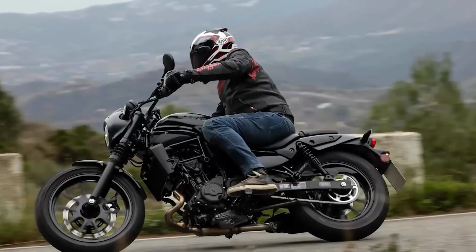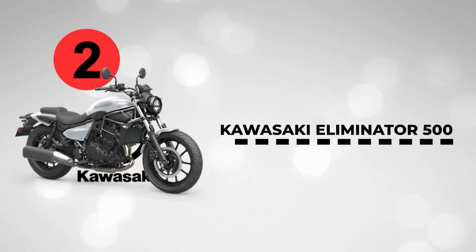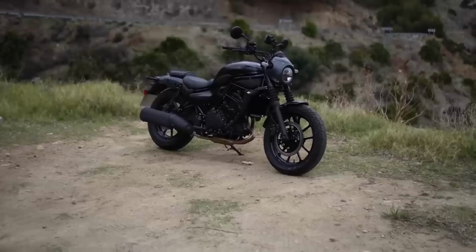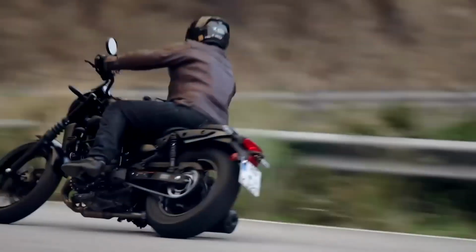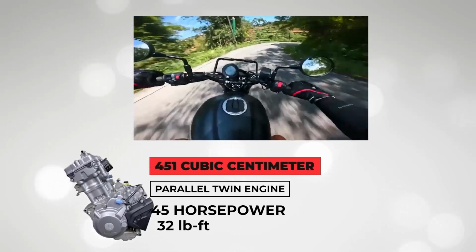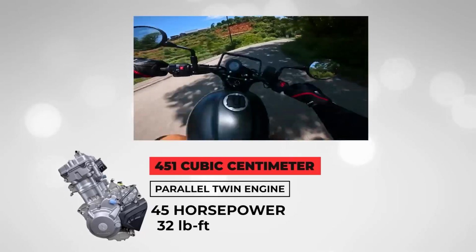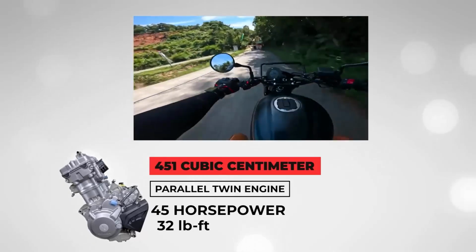For a change of pace, let's go low, sleek, and city slick, the Japanese way. Number 2. Kawasaki Eliminator 500. This stripped-down lightweight cruiser is what happens when Japanese engineering tackles an American icon and makes it better in every way. At the heart of this machine is a 451 cubic centimeter parallel twin engine that produces 45 horsepower and 32 pound-feet of torque.